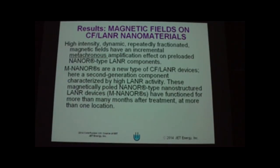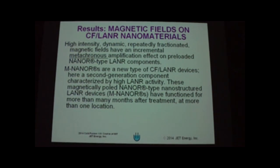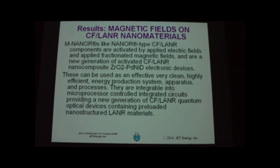And could that be residual magnetism, what you're saying? Pardon? Could that be as a result of residual magnetism? Yes. I think this not only induces a magnetic moment in there, but changes its organization, yes. So M nanors are nanors that we've activated. Now we have a way of taking nanomaterials, hyperloading them, getting them to work in a 2-terminal system, treating the device, found serendipitously, and making it even better.